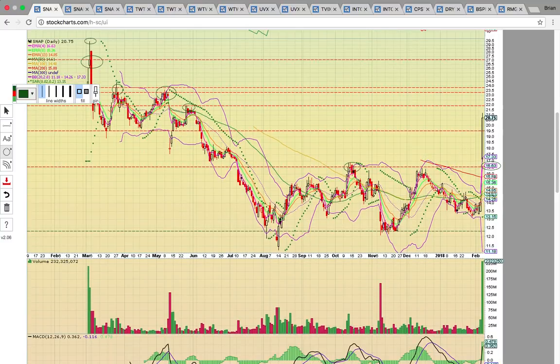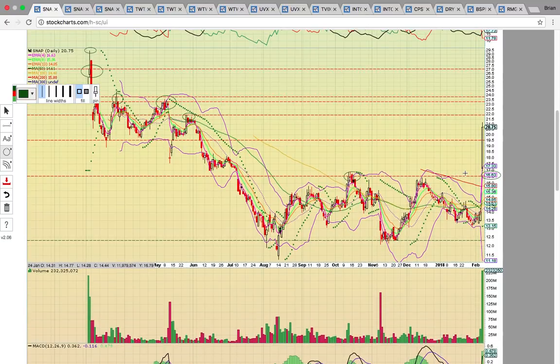Notice that this red line here, there was a break above that level. That's the 200-day simple moving average at 1580. That's the top moving average on the daily chart, and that level needs to turn into support to head higher. So you want to see that hold as well on a pullback.